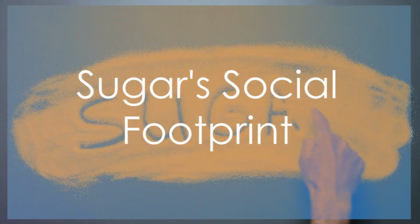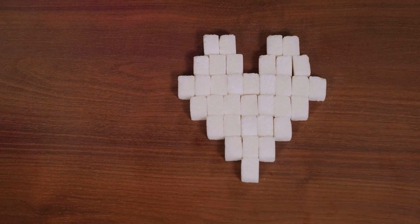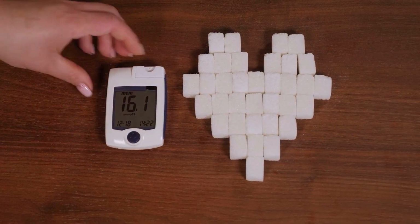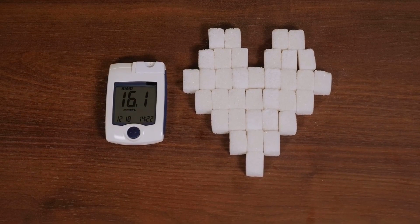Sugar, it seems, has a sweet but complex social footprint. It brings joy and comfort, but it also contributes to health issues and societal challenges. As we continue our sugar showdown, we'll explore the alternatives to sugar and their potential to change this narrative. Stay tuned.